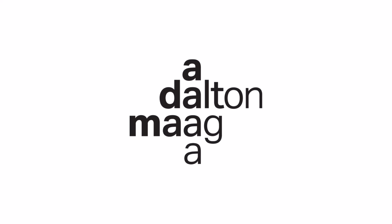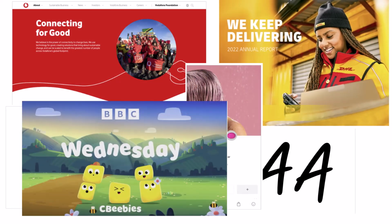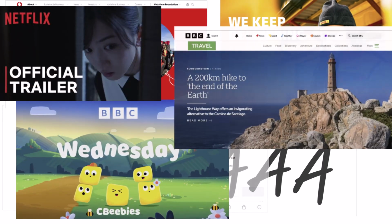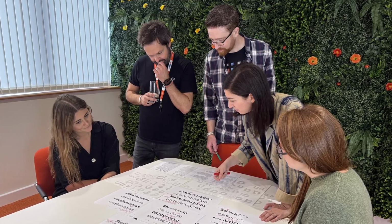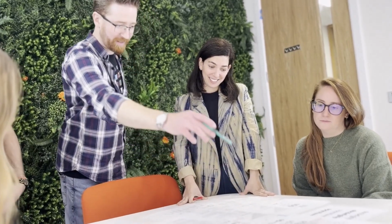Dalton Maag have a really good reputation in the font world. They've created fonts for people such as the BBC and Netflix. So when I wrote our brief about an accessible font to them, and I had an initial meeting with Alini, she is so passionate about accessibility. So it just seemed like the perfect match that we couldn't have found anywhere else.